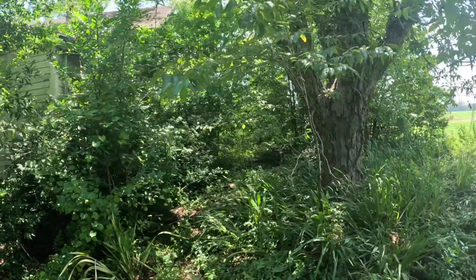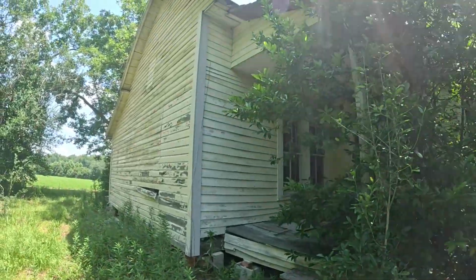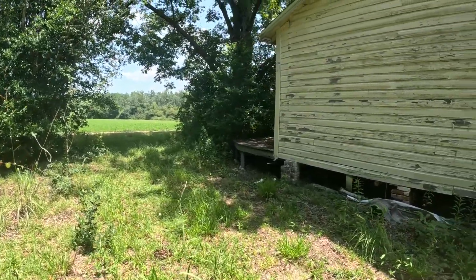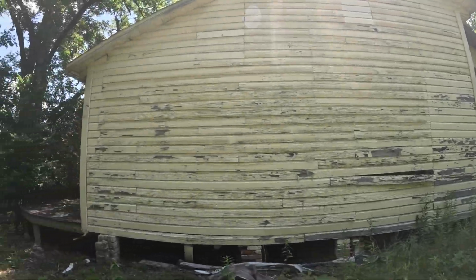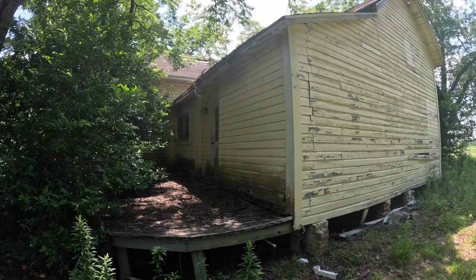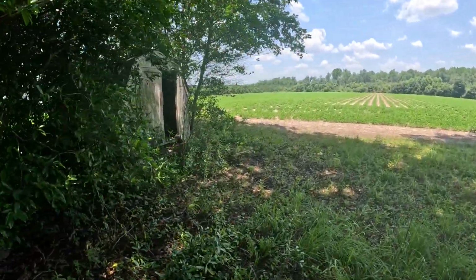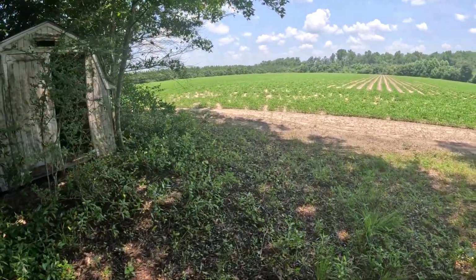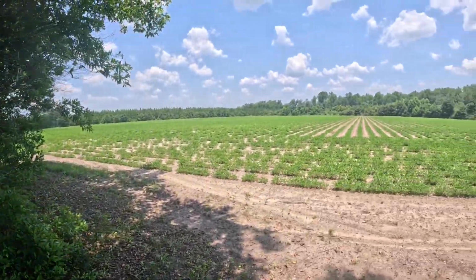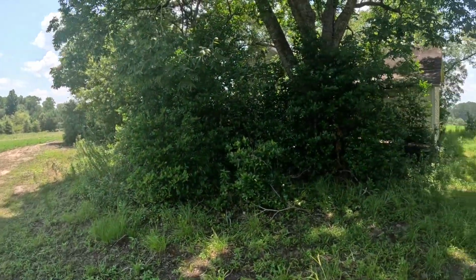See if I can look around here. No, I can't. Looks too overgrown for me to walk around. I'm getting my feet stuck on all these things. Try to be careful because I'm walking on someone's property right here. I don't want to step on their crops. Looks like that shed is empty. That's a nice field. It's really hot outside too. It's like 90 degrees outside. I'm sweating.